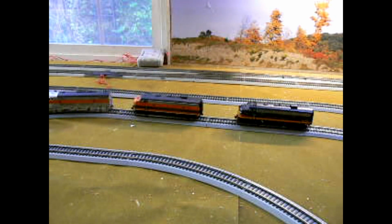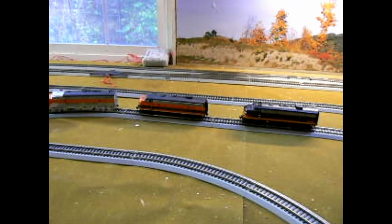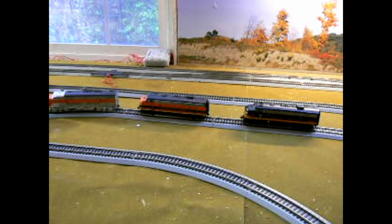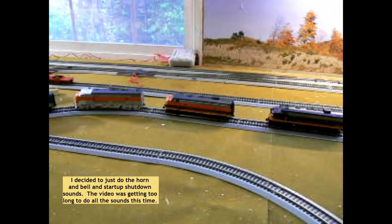So for all these other ones, I'm going to let JMRI tell me what the sound functions are, but for that Walthers Proto one, I'll use what's in the paperwork that came from Walthers, and just enter the text for the sound functions, so that I know what they're doing. So the goal here, we'll be running these one at a time.